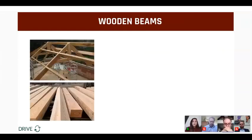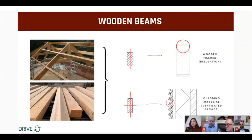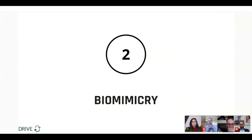So the second part of the concept of urban mining that we are going to use is with the wooden beams. For the wooden beams, we have here on the left side the beams from Parkstad. And with these beams, first we are going to use them for the wooden frames for the insulation. We cut it in the middle and use it as the structure for the wooden frames. The second use for these wooden beams will be to make the cladding material for the open joint ventilated facade. We cut it in 4 parts and use it as a cladding material for our open joint ventilated facade.